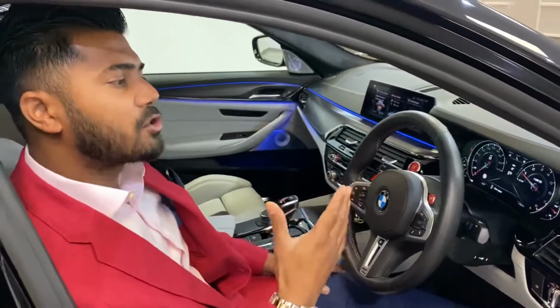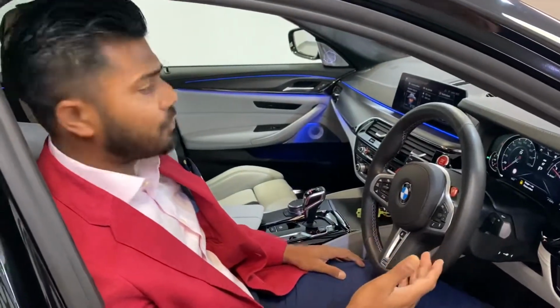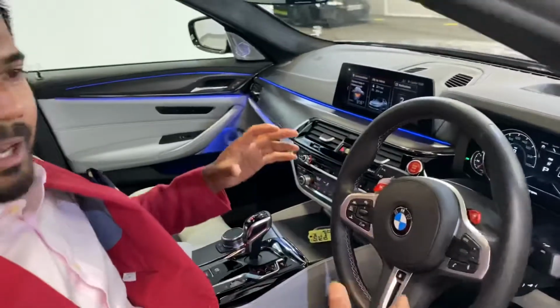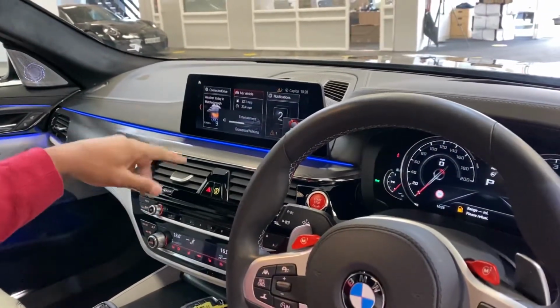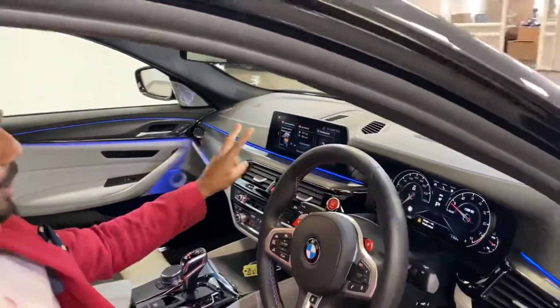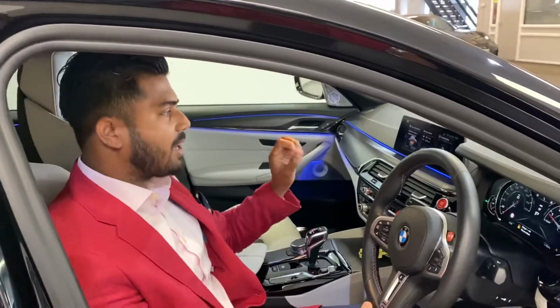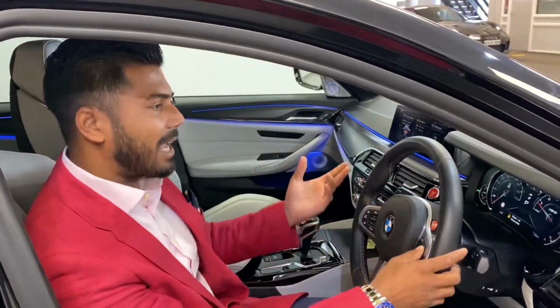The other thing with most G model cars, certainly in this 5 Series, you've got gesture control. So if you just come in a little bit, I don't normally get this right on first go, but your gesture. So your gesture control, you can do a bit more than that. So you can pause it. There's different gestures you can use to use it for the best times that you need.